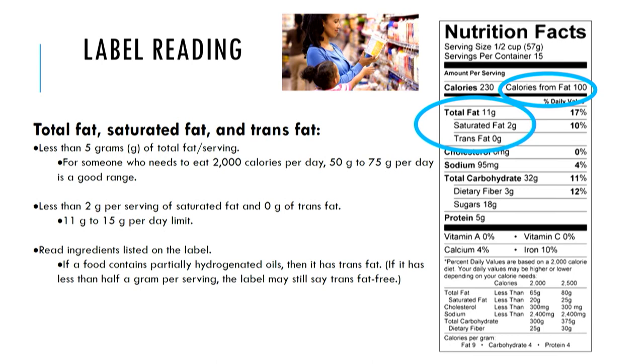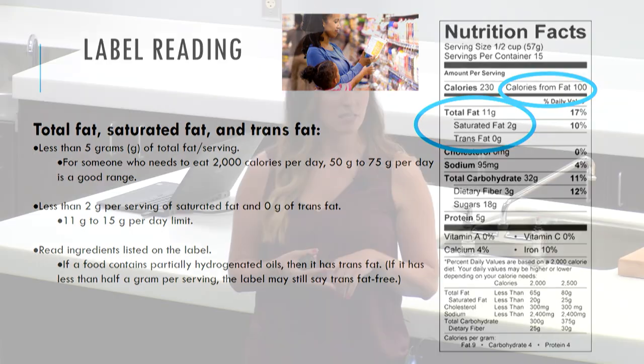More information. Usually, for total fat, we want to see less than 5 grams of total fat per serving. For your total intake for the day, that's about 50 to 75 grams of fat for 2,000 calories. So for men, you may be within that range. Women, we tend to be a little bit less than that. It really depends on your age, your lifestyle, your activity level. But overall, that range is something that you can, on average, go for.